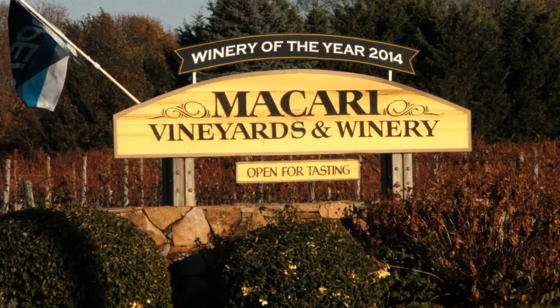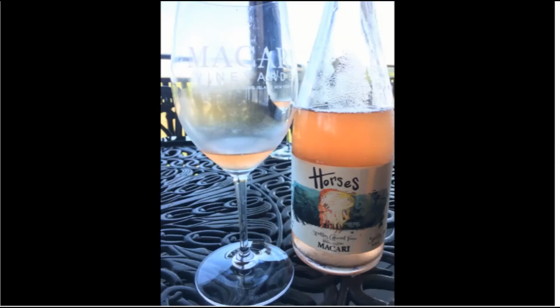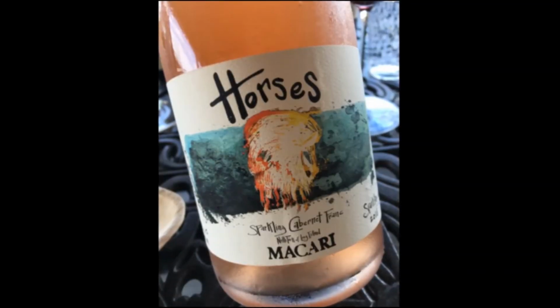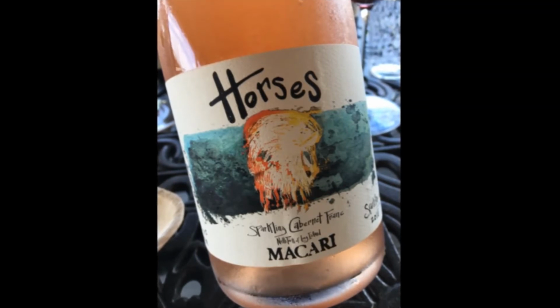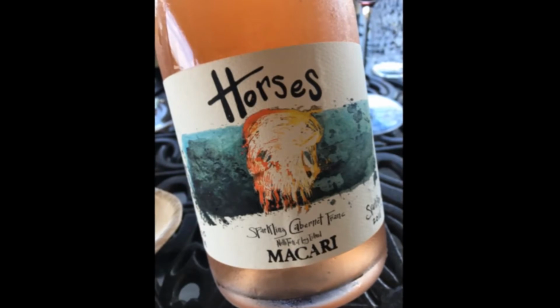Out on the island in the North Fork is Makari Vineyards, and the winemaker is Kelly Cook, and she's making a fabulous wine called Horses. It's a sparkling Cabernet Franc. It's got lots of great fruit to it. It's got this big strawberry and bright cherry. It's got a great citrus ending, great sparkle to it, just a super, super refresher. You're going to love this one.